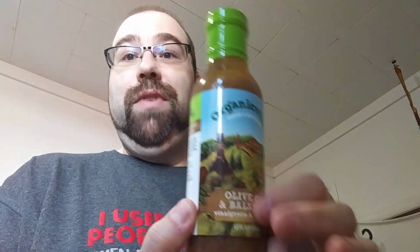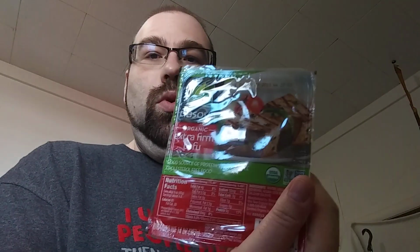So I'm going to actually make some wraps that I saw on a YouTube channel. It's tofu, spinach, and strawberry wraps with olive oil and balsamic vinaigrette on them, and cheese. I'm going to do that for lunch. So I got tofu to make with that. And then got some onions, some cilantro.